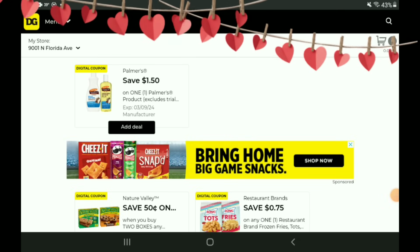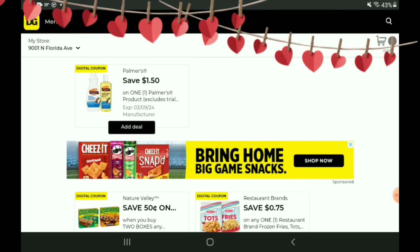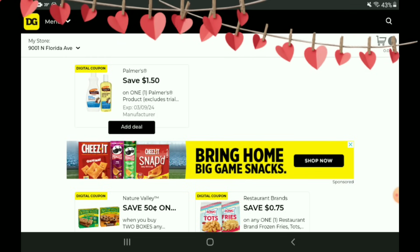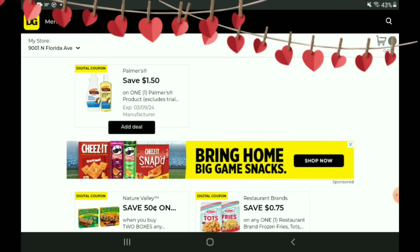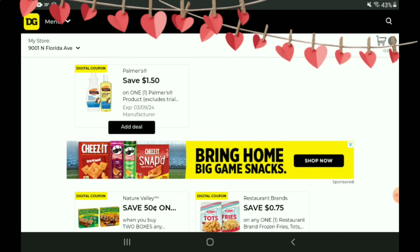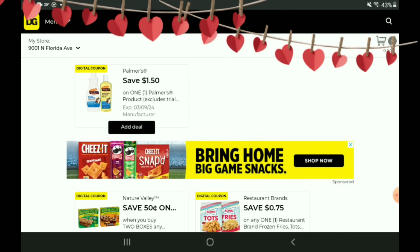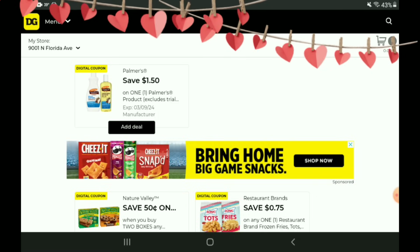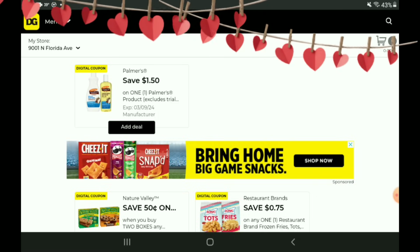Alright, next up we have a 1.50-off-1 for our Palmer's products. So this coupon is glitching. It is working on the 2.1 ounce hand creams. Those are priced at $3.35, so after the coupon you're paying $1.85. And then we also have another really good deal. This is also glitching with the Palmer's bar soap. Those are priced at $2.50 this week, so after the coupon you're paying just $1.